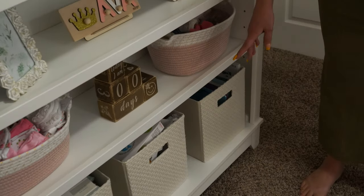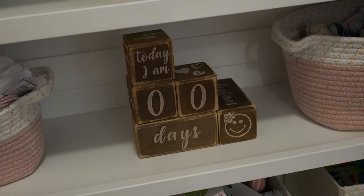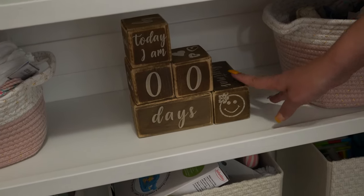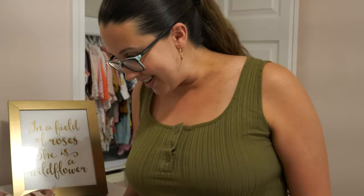We have this here, which is such a cute little photo prop that we got off of Amazon. I can put the link on that. You can change these out for days, months, years. It has your first Christmas, Thanksgiving, just cute little photo props. So she's at zero right now, and we'll be able to change that up when she gets here.